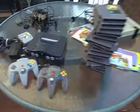Some game pickups. I got it while I was at the flea market yesterday. I was pretty busy, so I didn't really get a chance to film this stuff. I paid $50 for everything that you see here, so it was actually a pretty good deal.